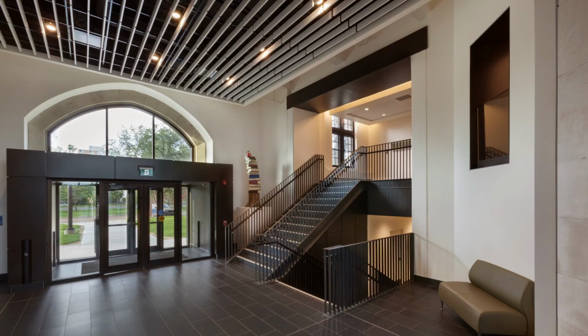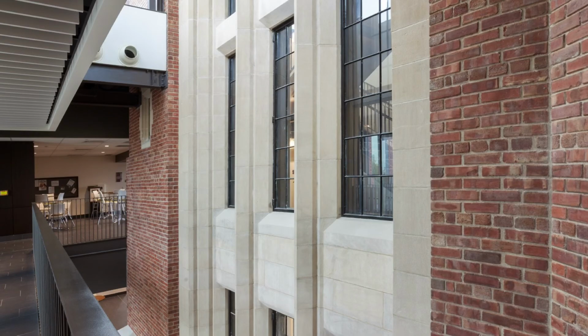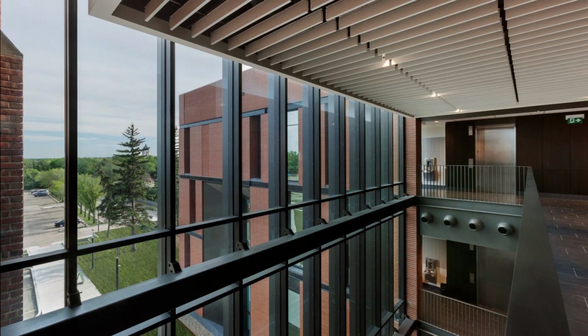This is the new entry sequence. This is the tower. An entire atrium was added to the south side of the tower. And that's another view of the atrium.